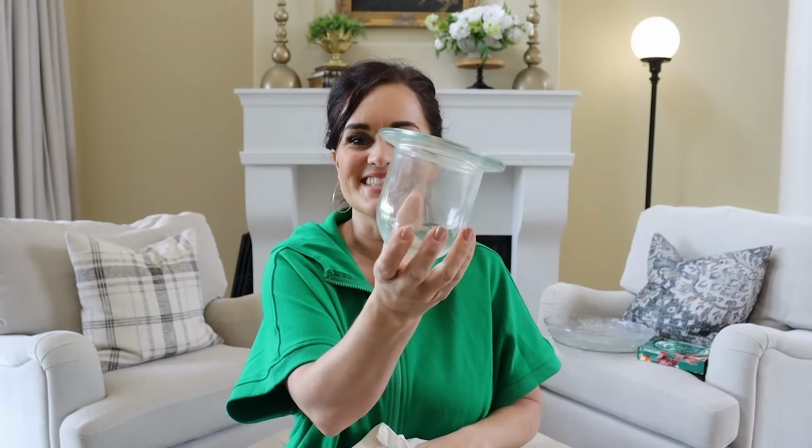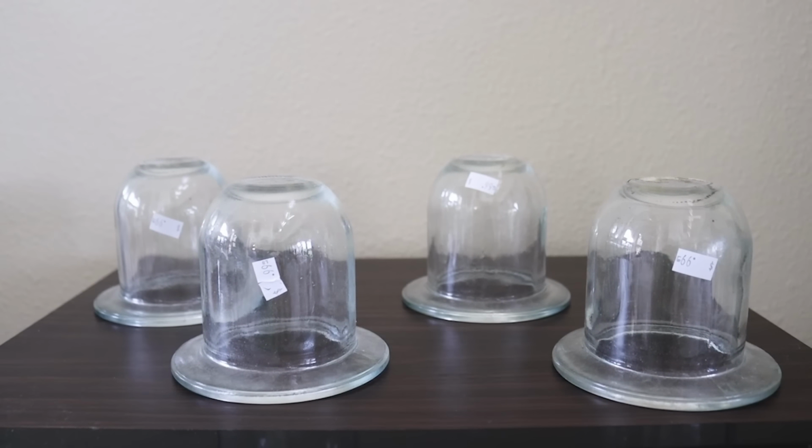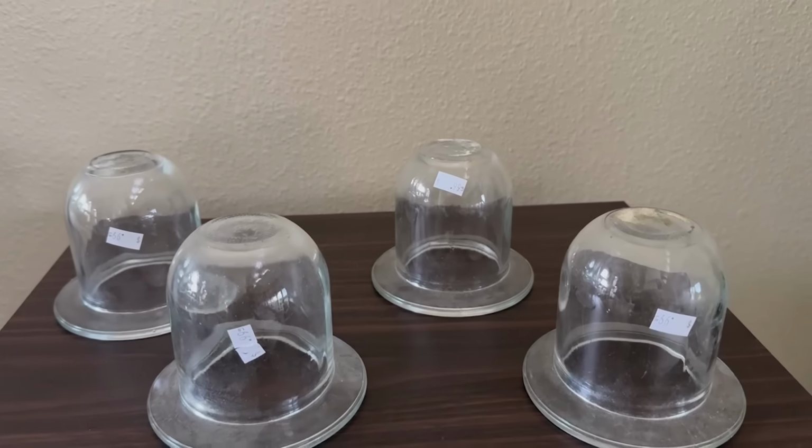Okay, so I saw these, but I saw bells. And I don't know if I'm gonna paint these or if I'm gonna do anything to them at all, or if we'll leave them just clear. They were 99 cents a piece. I got 4 of them.